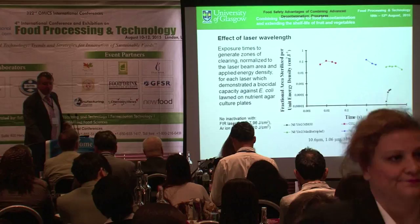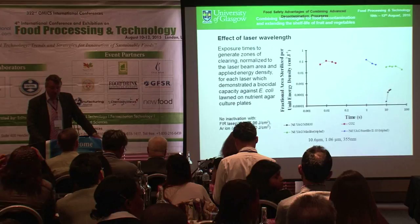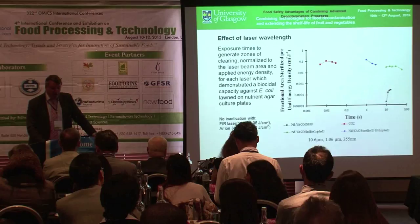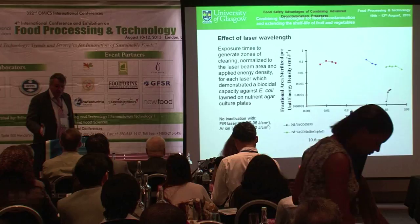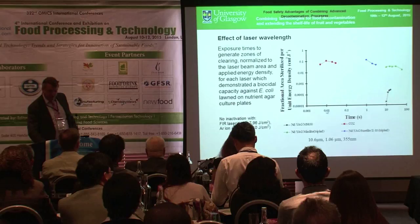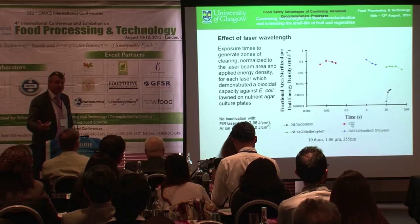So here we can see the effect of wavelength with different lasers. We've got an Nd:YAG laser, 1.06 microns, and also a tripled Nd:YAG laser, so it's about 350-odd nanometers, an argon-ion laser, and also a far-infrared laser. So we cover an enormous range of wavelengths here to assess what the impact of those lasers would be. And basically, the shorter the time and the higher this fractional area sterilized, then the more efficient that process is. So the CO2 lasers at 10.6 microns gave very efficient killing, but that doesn't give the complete story, and more of that in a second.